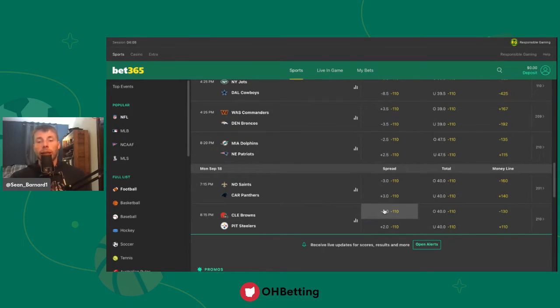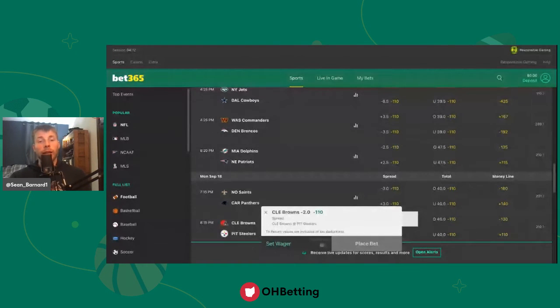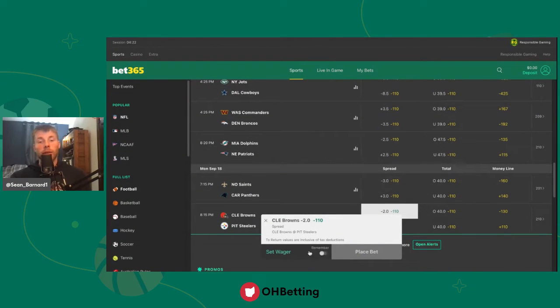So let's say I want to click the spread here. One of the interesting things that I think is very cool is that when you click that, it does not pop up into a bet slip on the right side, which is the case with most sportsbooks. It is right there for the taking. So as it pops up, instead of having to move to another location, you simply type in the set wager button. Let's say I want to put $11 on it. So 11 to win 21, and then you would simply click place bet here.